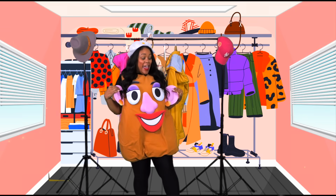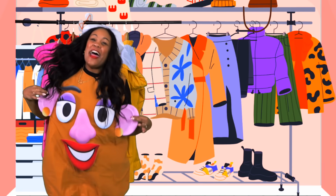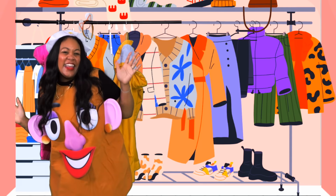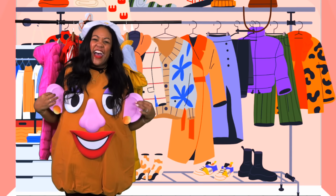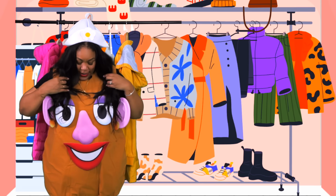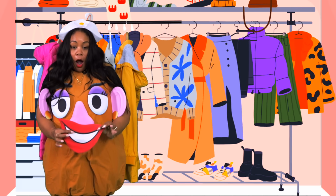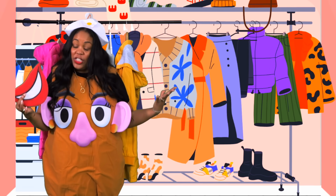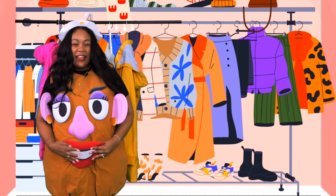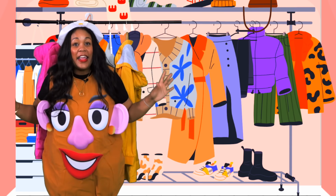1, 2, 3! Whoa! It's Potato Head! Hello, everyone. I'm Mrs. Potato Head. Look, friends. I have ears and earrings and eyes and eyebrows, a nose, and even a mouth. Look at that. It comes off just like the toy. The Mrs. Potato Head toy. And I can put it back on. Tap, tap, tap. Oh, and I have my little Mrs. Potato Head hat as well.